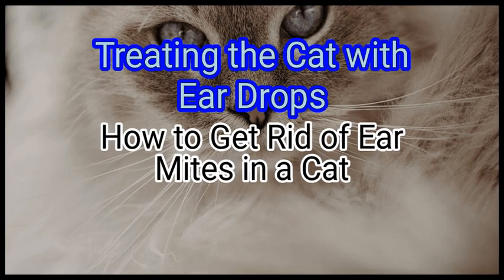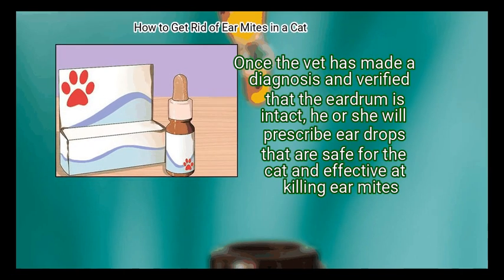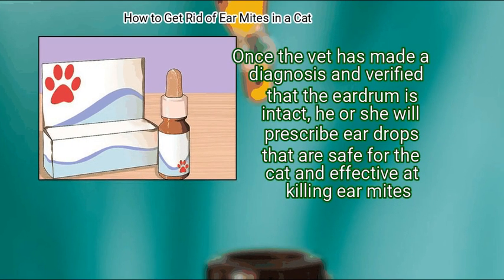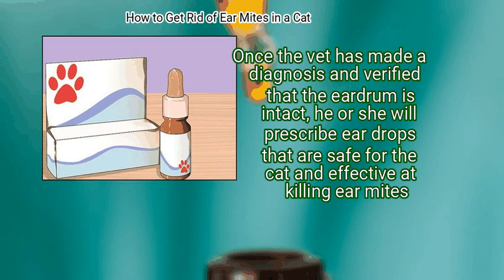Method 2. Treating the cat with ear drops. First, obtain medication. Once the vet has made a diagnosis and verified that the eardrum is intact, he or she will prescribe ear drops that are safe for the cat and effective at killing ear mites.